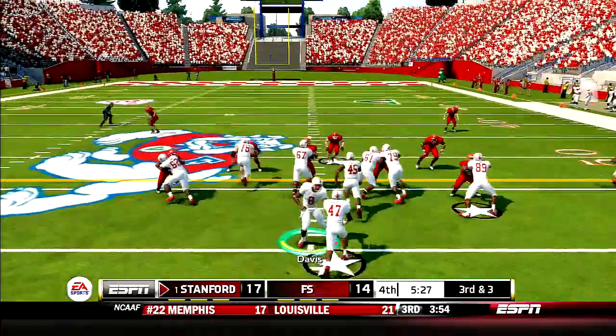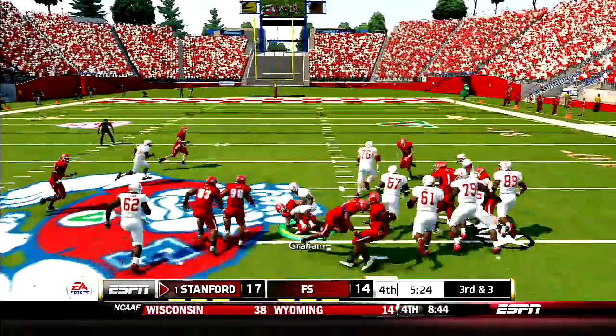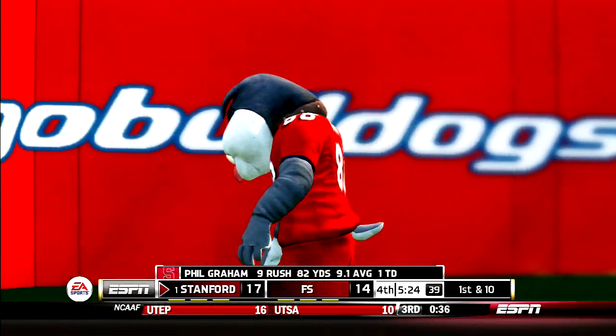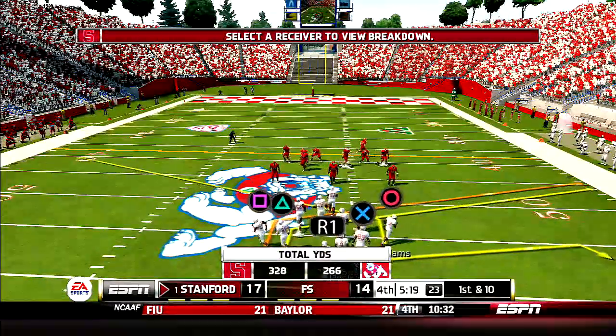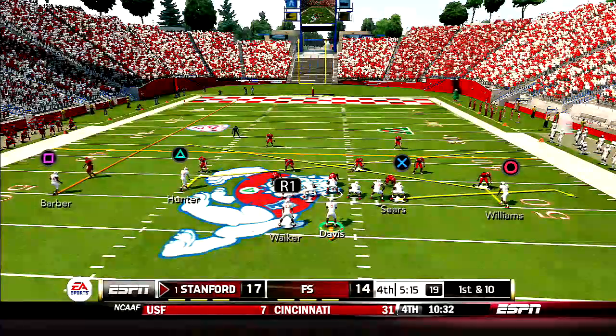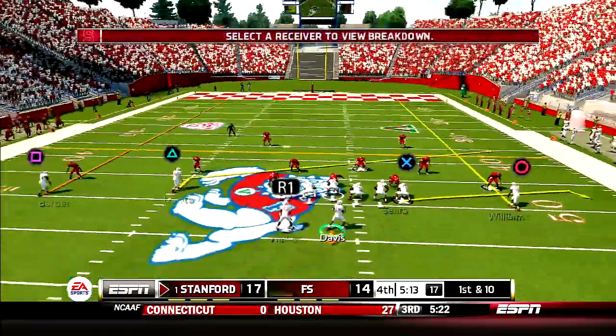3rd and 3 coming up here. Hand this one off to Graham. Graham's going to run this one there, and he is going to be taken down, but not before he gets the 1st down there, as he gets 9 yards on the carry. 1st and 10 coming up now, as they're near midfield.